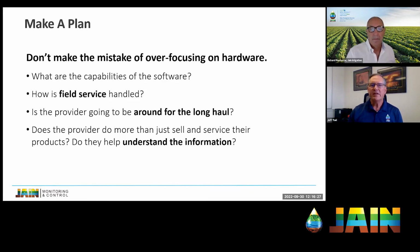See if it's easy to use, if it's easy to understand, if the interface itself is fairly intuitive, or is it very complex? Do you have to dig down many layers? What does that user interface feel like to you? Does it give you actionable information, not just a bunch of data that you have to dig through and interpret yourself? So really important questions. Dig into the software. On the field service side, that's huge.